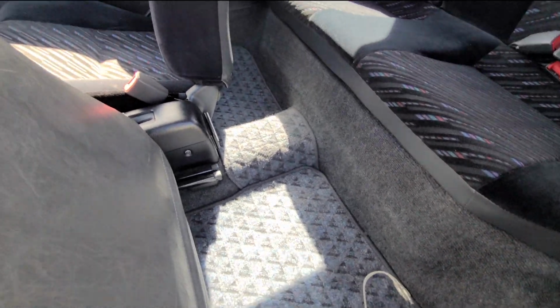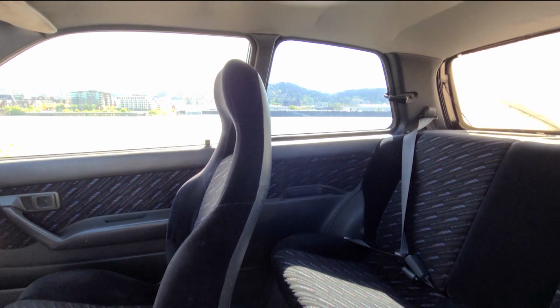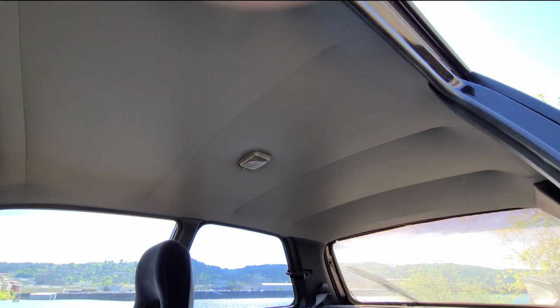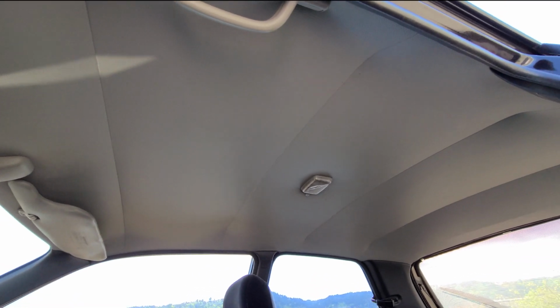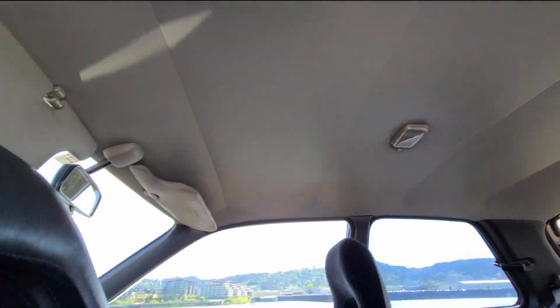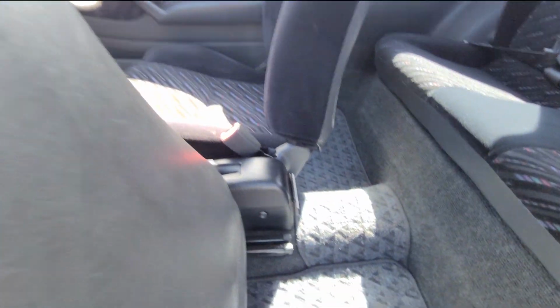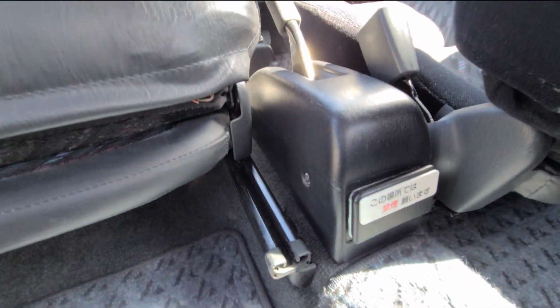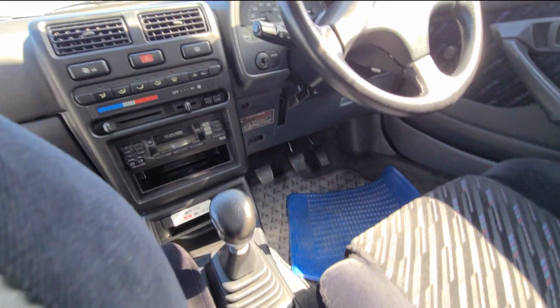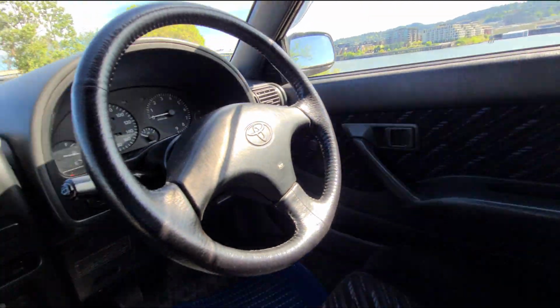The razor blade is not included, sorry guys. So your headliner is all good. There's no rips or tears or really any stains in there. Again, you've got the floor mats in the back to match the front. Little sign here that says no smoking with an ashtray that hasn't been used ever. Nice touches from the original owner.